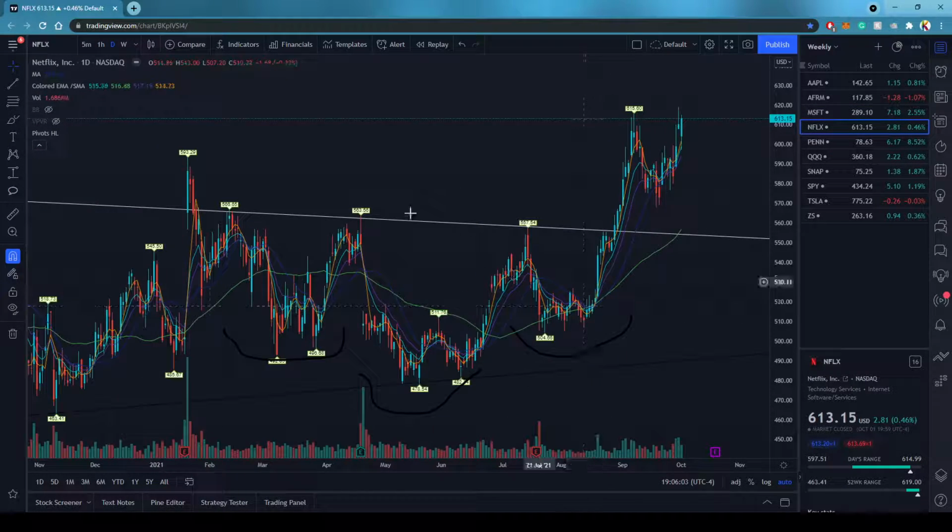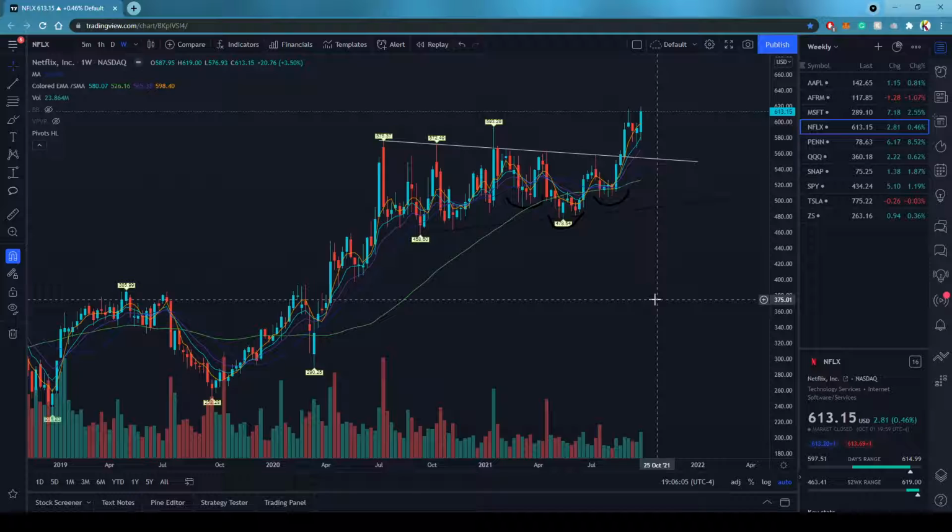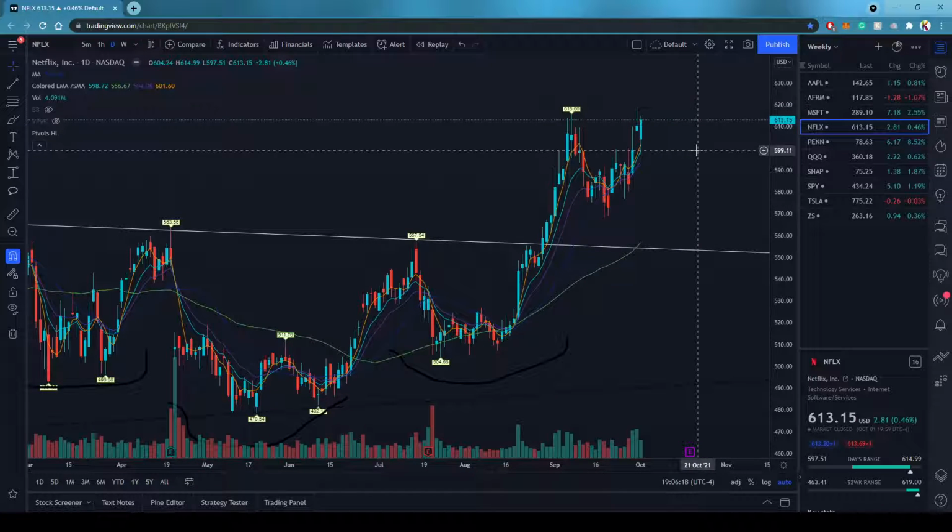Next is Netflix. Netflix has been one that we've been watching for a while. This weekly chart, we called this out way back when it was in that 530s area. Now we're pushing 620s. Really, I just want to see this keep making new highs. If we look at the daily, we have some good retest levels here around the 600 level to play it for upside back to 615. Or if we get that breakout above 620, that's probably going to be a big watch for me in terms of day trades.